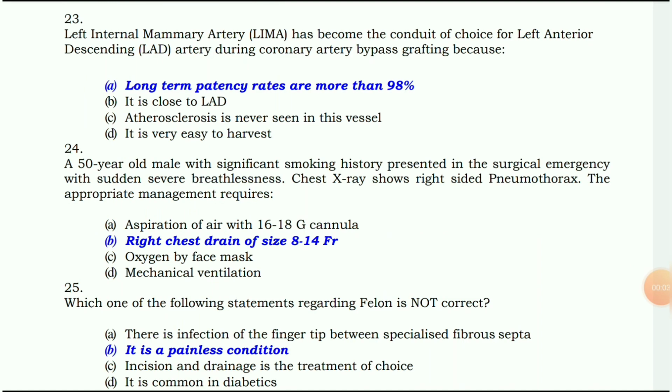Next question, left internal mammary artery LIMA has become the conduit of choice for left anterior descending artery during coronary artery bypass grafting because long-term patency rates are more than 98%. Next question, a 50-year-old male with significant smoking history presented in the surgical emergency with sudden severe breathlessness. Chest X-ray shows right-sided pneumothorax. The appropriate management requires right chest drain of size 8 to 14.